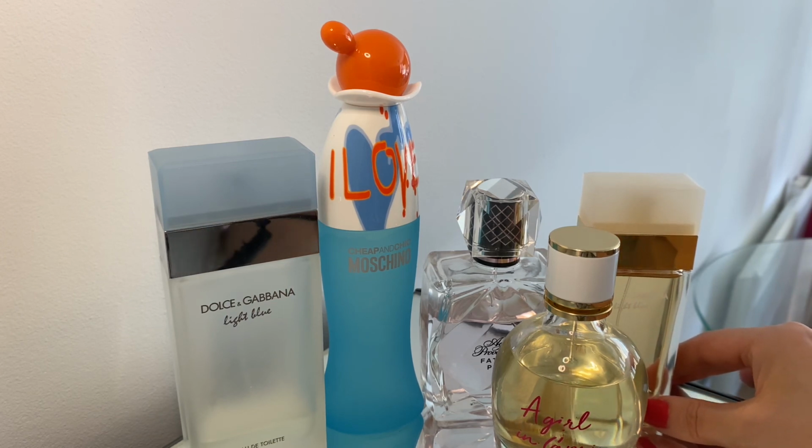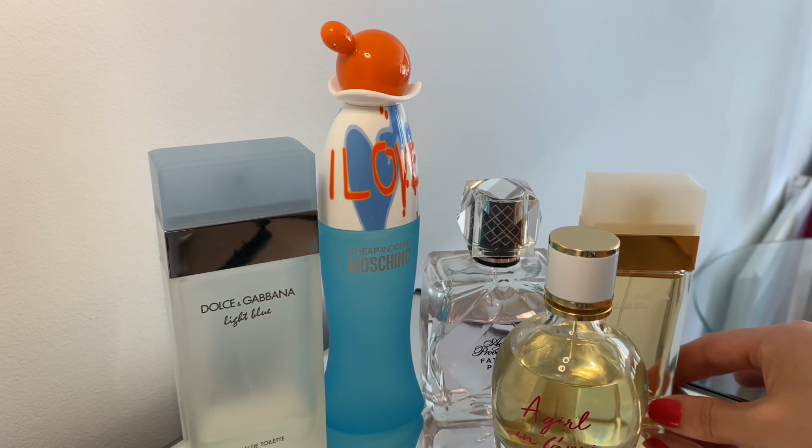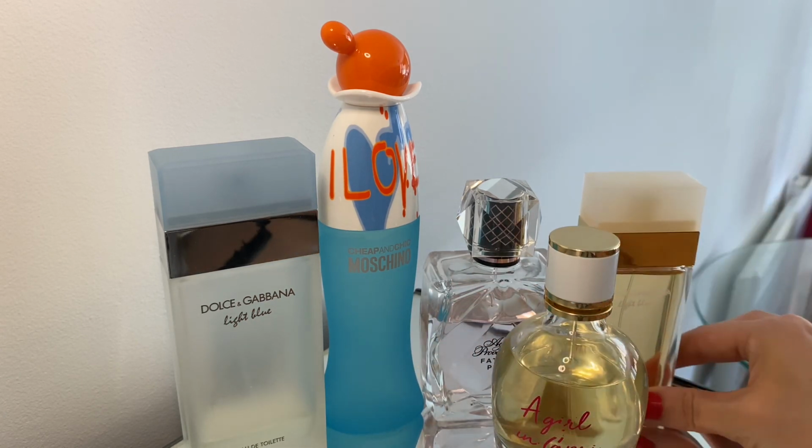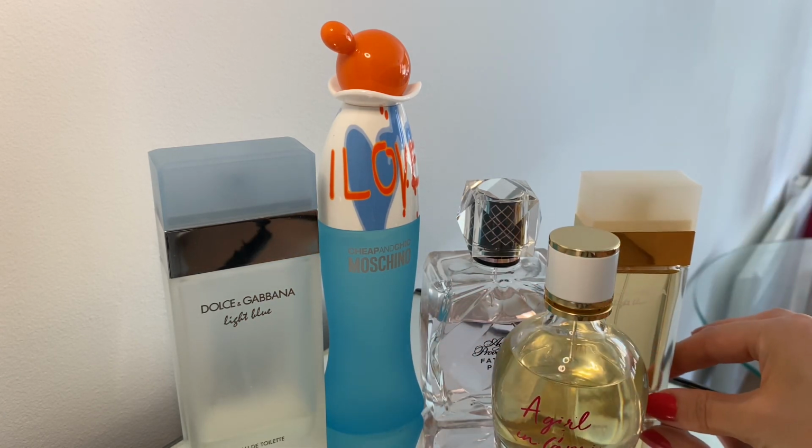If you want to choose something similar to Light Blue, obviously it's the more expensive one, and these are very affordable, and this one, depending on the size, I think is slightly cheaper as well, because flankers tend to be slightly cheaper.